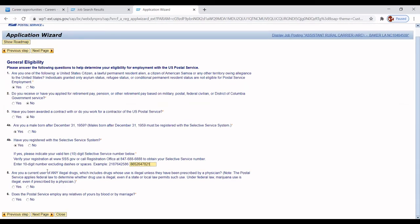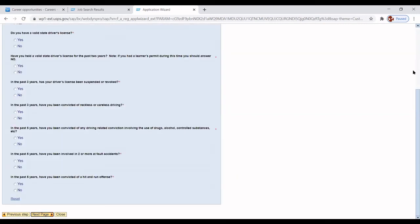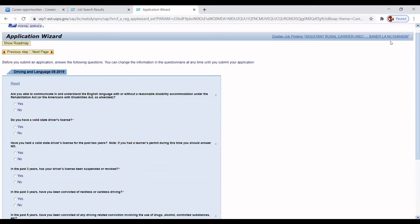Are you a current user of any illegal drugs? Absolutely not. Does the Postal Service employ any relatives of yours by blood or marriage? No. Next page. Great. Now it went down to the bottom. Again, this is just a glitch in their system. Are you able to communicate in and understand the English language with or without a reasonable disability accommodation? Yes. Do you have a valid state driver's license? Yes.